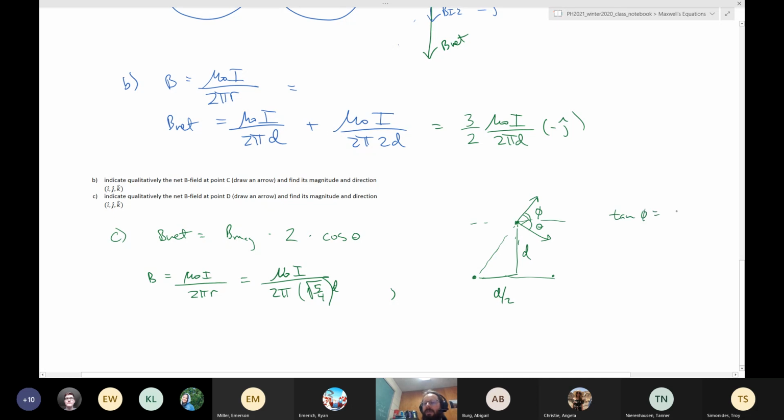Tangent phi is going to equal d divided by d over 2. So in other words, phi is the arctangent of 2. You can see this would cancel and this would be equal to 2. So if you wanted to find this angle, you'd take the inverse tangent of 2, and that would tell you what that is. And that is, in degrees, about 63 degrees. So that would correspond to this angle here. So you need to add 90 degrees to that to get this direction to find theta. So in other words, theta would be negative 27 degrees. Okay.